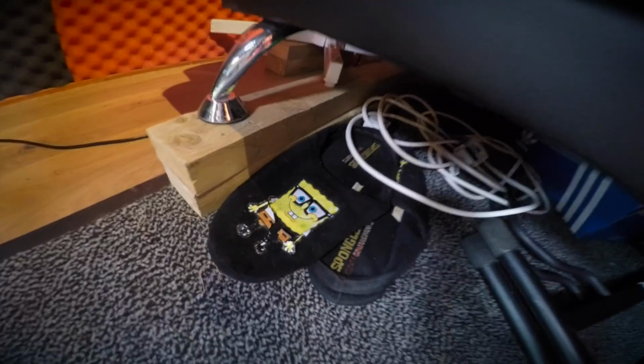Most importantly, in a studio, you need these, which are some SpongeBob SquarePants slippers. Yeah, great for the winter. What else have I got under here? Got my green screen, which I used to use quite a lot. Another wah pedal hidden under there.